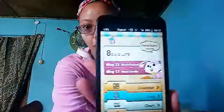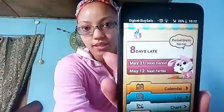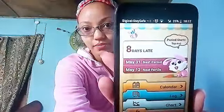So, remove period. See it here? I removed it and it says 8 days late. So, I'm going to show him when it says 6 days late, when it says the period was supposed to come Tuesday and Tuesday came and went.